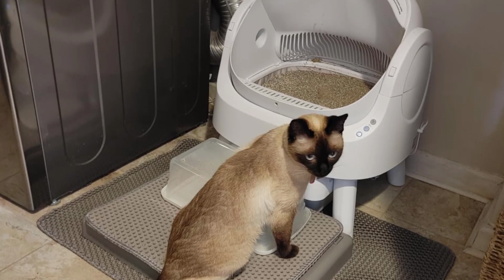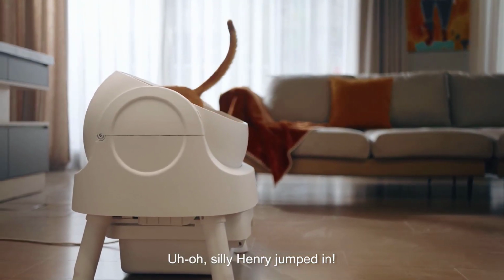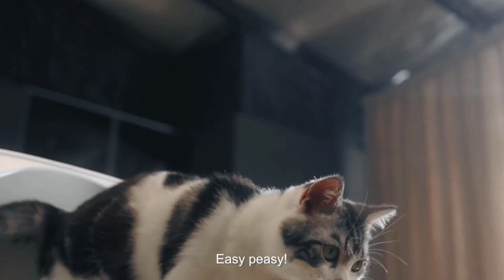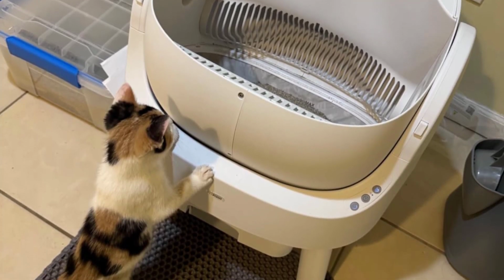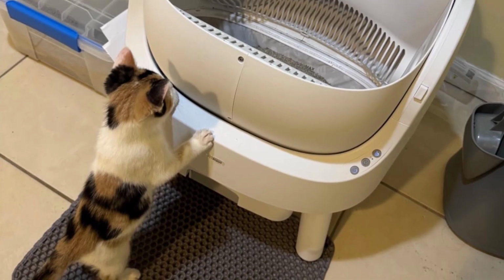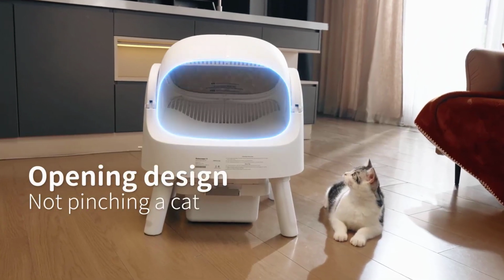Safety is a major priority here, thanks to its multi-layered monitoring system, featuring 4 infrared sensors and 3 Hall effect sensors. This smart system detects when your cat is inside and pauses cleaning automatically, so you never have to worry about accidental interruptions or harm. The PetPivot model is also equipped with a generous 10-liter waste bin, allowing you to go several days without emptying it, a huge time saver for busy pet owners.